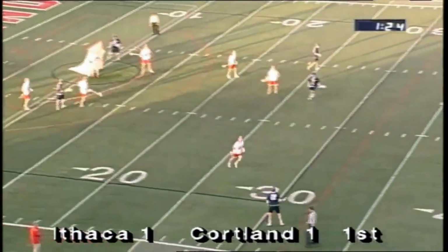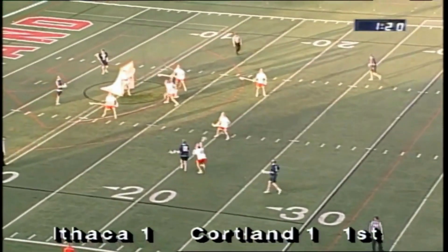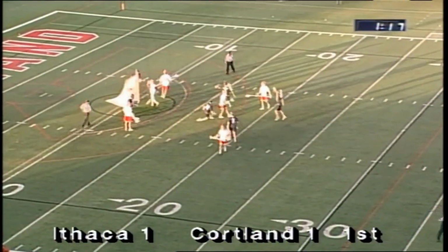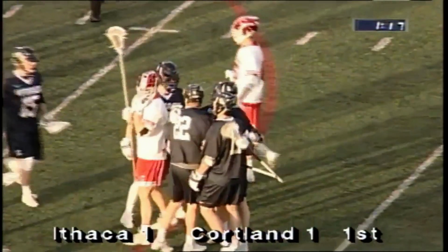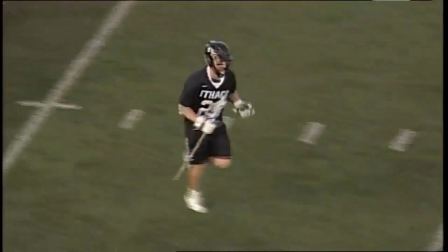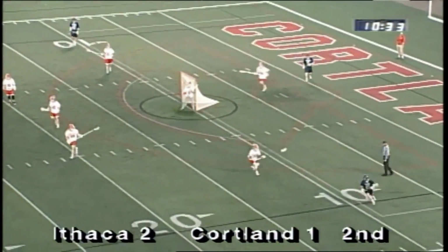As Ithaca keeps possession, with the ball now, that is Connor Till, number 22. Till takes a shot, and it looks like that one went in. So Connor Till with the shot and some tight coverage.